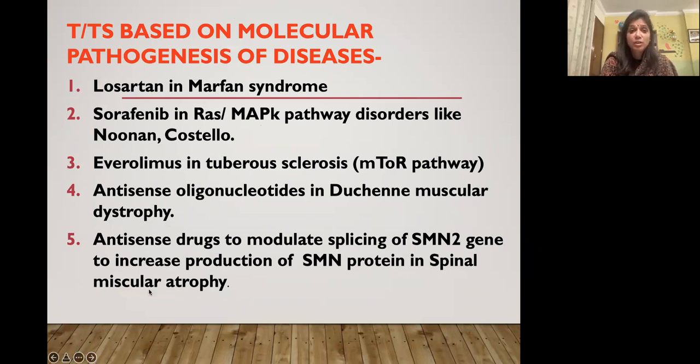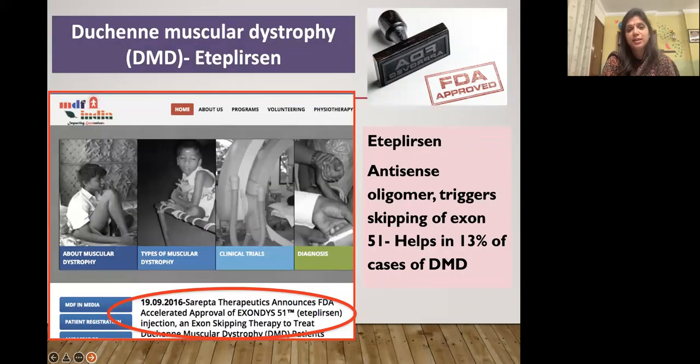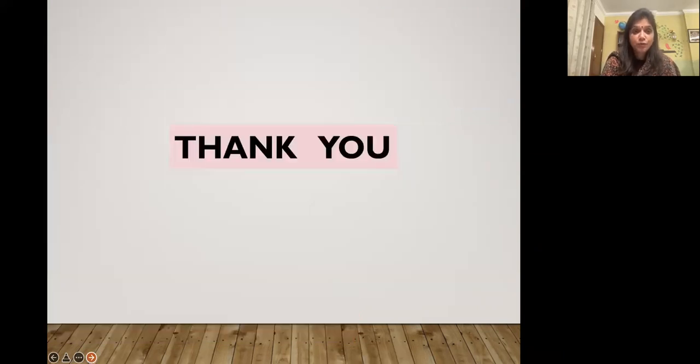And then there are now treatments based on molecular pathogenesis also of diseases. We have, of course, Spinraza for SMA, and some drugs for DMD for certain types of mutations. And I would like to end here. I think my time finishes for the presentation, and I'll be happy to take any questions.